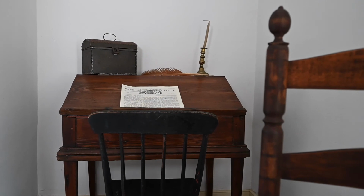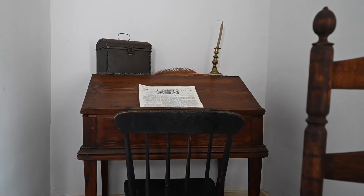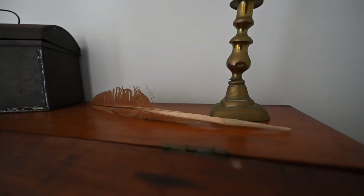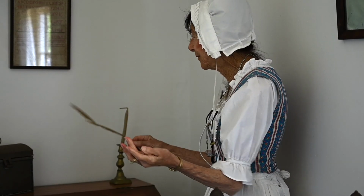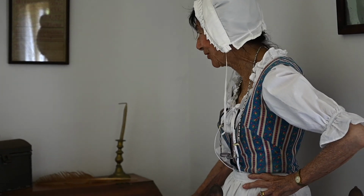We imagined that Mr. Leffers would have a space here for setting his tasks for the children. And so here he has a little desk, I can show you here. And you can use your quill pen. Here's a nice quill pen here, with a feather. And he could be doing his lessons or preparing his work for the children.